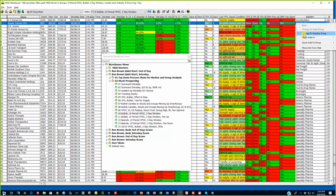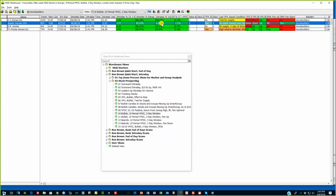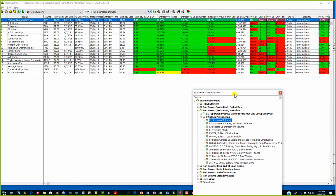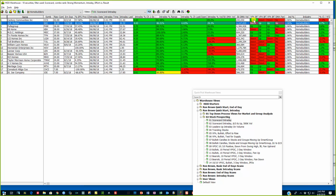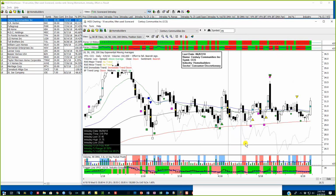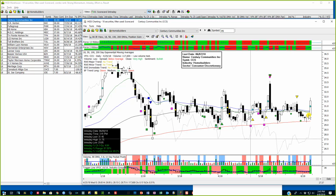And if I really want to see what's happening in the home builders, I change to the industry group, and I'll just go up here and look at scorecard intraday, and this gives me all of the stocks in that group. And maybe I can find something here. Now what goes to the top? Century Communications. I'm on the same combo. It's up 4.84% today. I can look over here. The short-term VPA trend is up, the others are down. It tells me this is probably a beaten down stock. And you can see that this fan is not in place, but there is a signal today, and there is also an effort to rise.